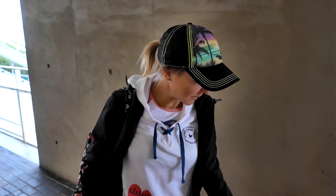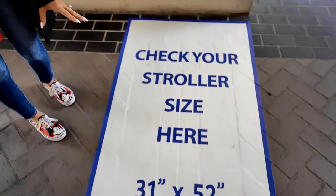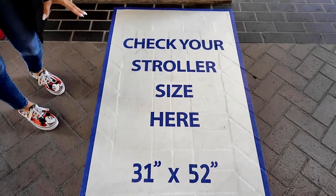Disneyland has new rules. They are now keeping track of the size of your stroller. You cannot bring the extra large, extra wide strollers in any longer. So they have this up here at the top so that you can check before you even leave the parking structure to make sure that your stroller is within their guidelines before you get all the way to the gate and get turned around. We've decided to walk in today.